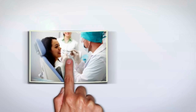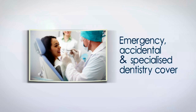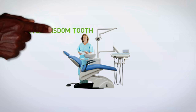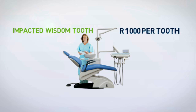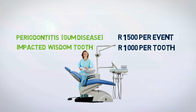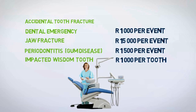The extended dentistry cover offers you and your family emergency, accidental and specialized dentistry cover. We provide the following amounts for the treatment of these events. Impacted wisdom teeth, R1,000 per tooth. Periodontitis, R1,500 per event. Jaw fracture, R15,000 per event. Dental emergency such as pain or infection that requires immediate treatment, R1,000 per event. Accidental tooth fracture, R4,000 per tooth.